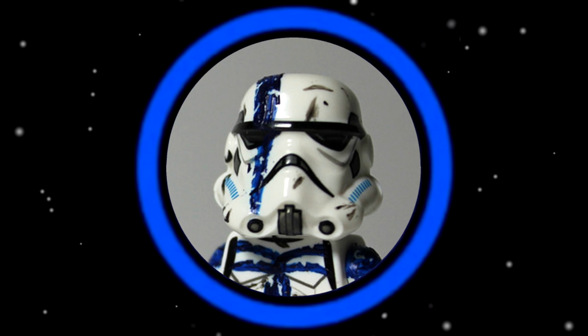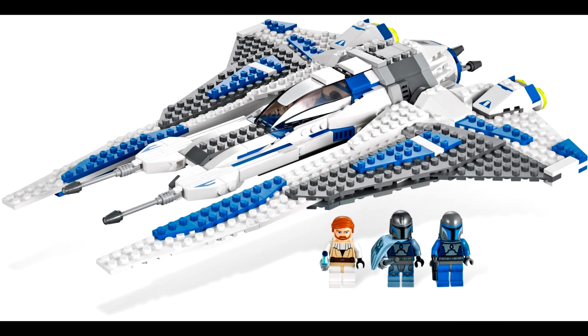Next up, we have a set that I've wanted, mainly because of the Clone Wars Season 7, and I'm so glad they're re-releasing it. The Mandalorian Starfighter for $60, set number 75326. I have no idea yet if it's going to be blue or red.